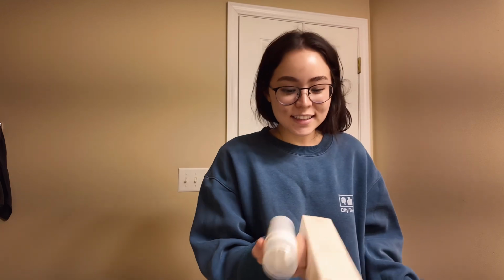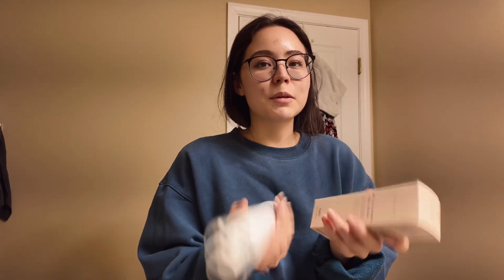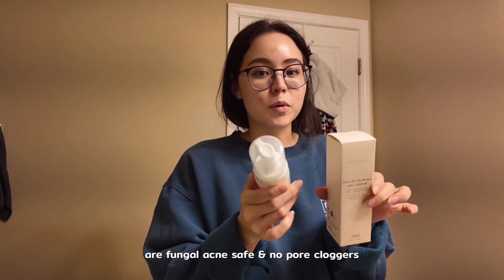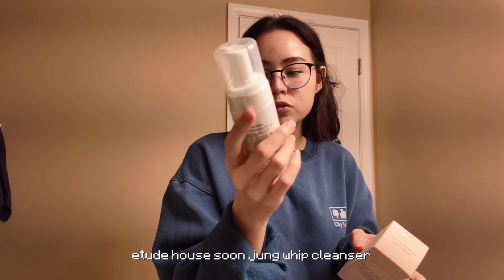I got new skincare today. It came in after I got back from work. So for some reason, I've had really bad fungal acne for like the past year or two. So I had to find ones that do both, and it literally took me forever. But the first one I got is this Etude House Sunjung Whip Cleanser.